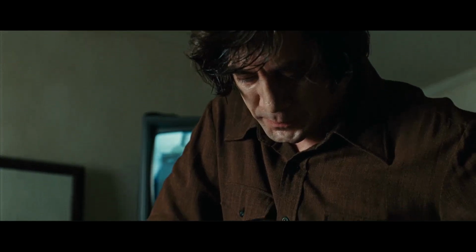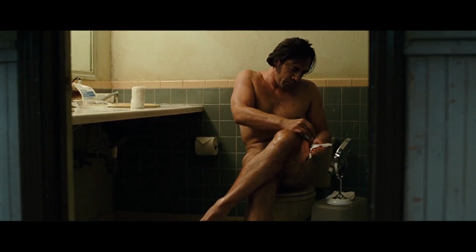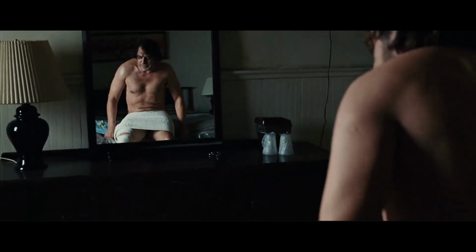Or how about when he's sewing up his own wounds? No wincing, no cursing, no acknowledgement of pain, just methodical stitchwork like he's repairing a torn shirt. I've seen people show more emotion opening a jar of pickles. This isn't just good acting, this is character designed through behavior. The Coen brothers understood that what people don't do can be more frightening than what they do.